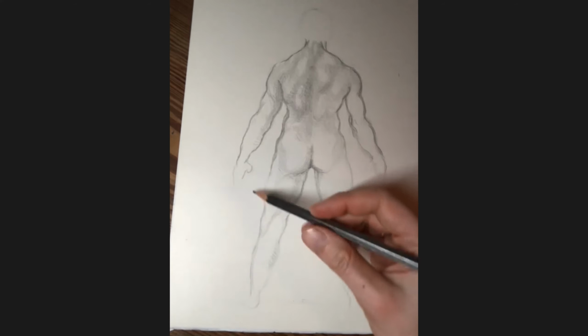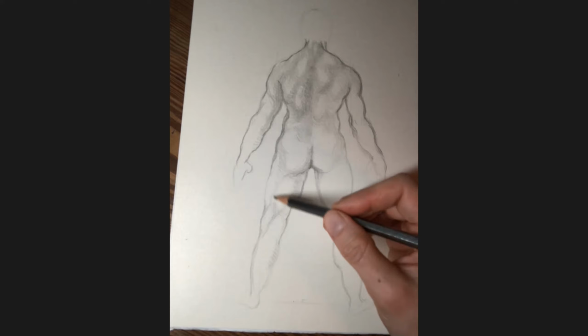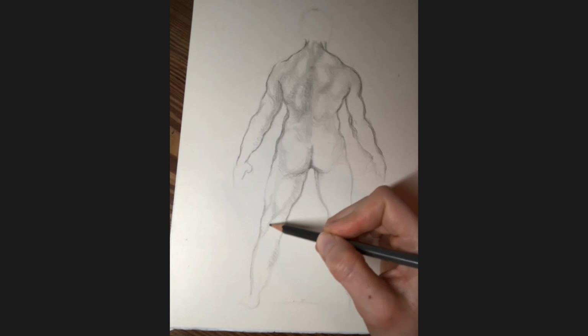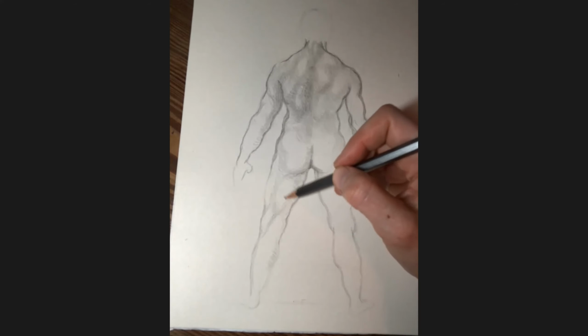This is a great model to learn all the muscles and human anatomy on him. I prefer to draw women. I think there's something beautiful about the human body, but if we want to learn anatomy, I guess a muscular man is probably ideal.